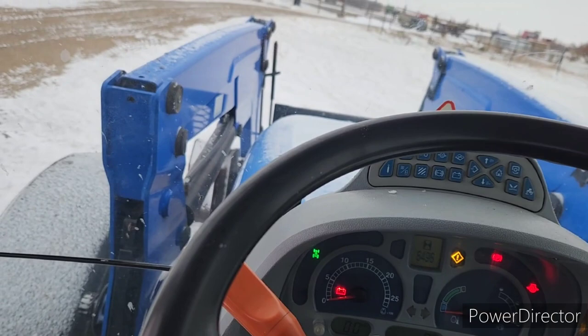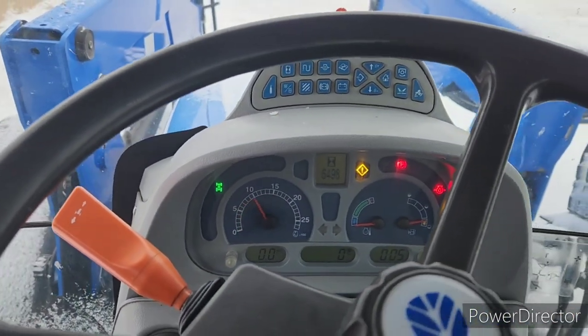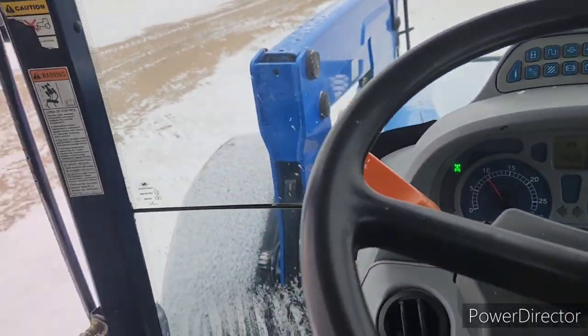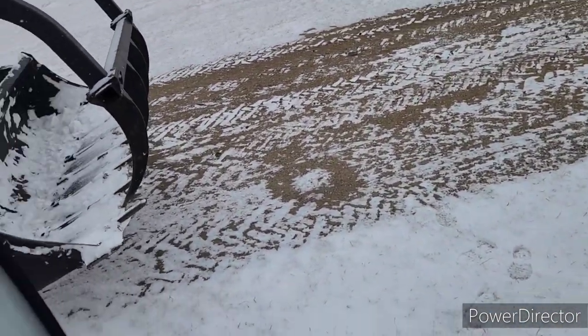He's out. A little bit of throttle. And there he goes. He fired right up. Beauty. Beauty. We're just gonna leave him sit here and run for a bit.